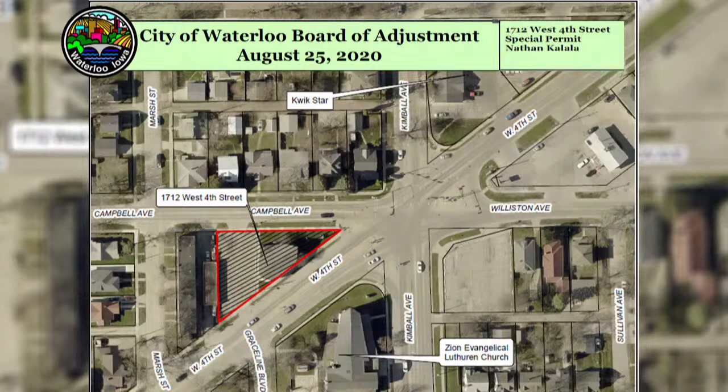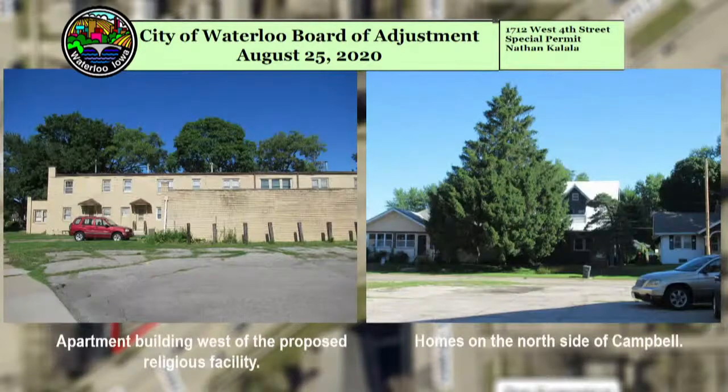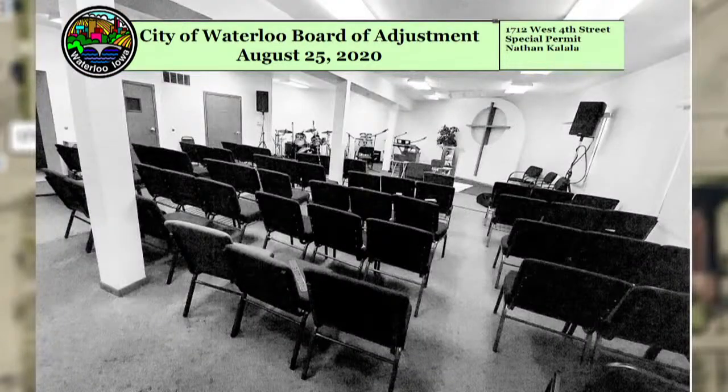The area consists of commercial businesses to the east that were built between 1970 and 1994. Quick Start to the northeast was built in 1994, while the Mini Mart convenience store to the south of Quick Start was built in 1970. A majority of the homes in the area were built primarily in the early 1900s.